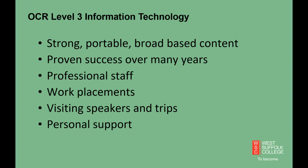Throughout the course, you'll be expected to do work placements. It'll give you the opportunity to get used to working in business. It'll give you possibly a toe in the door for some companies locally if you decide that you'd like to do work at the end of the course.